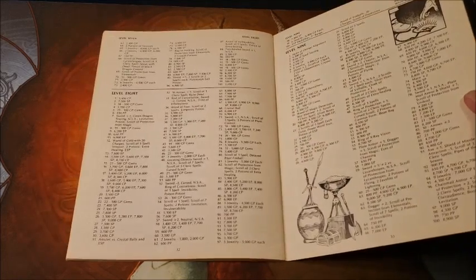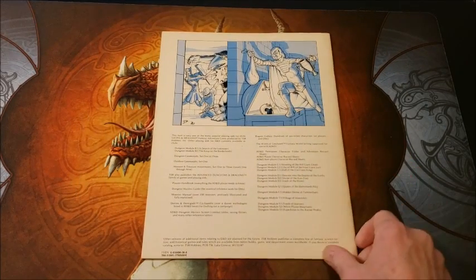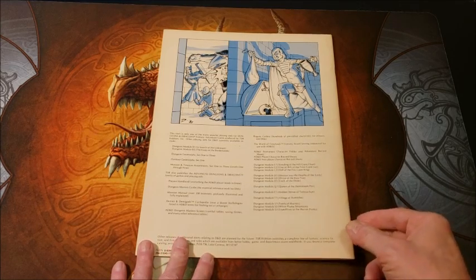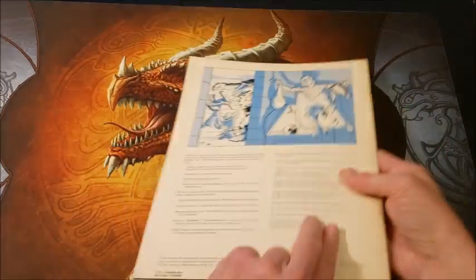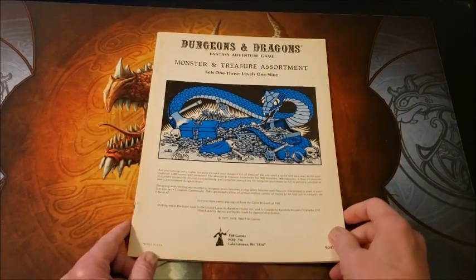So that's the end of the book for 33 pages. And then the back cover giving us 34. Great era artwork for D&D. This is from 1980. I love this stuff. I love the idea that he's stealing a loving cup. That's just great. So there you have it.